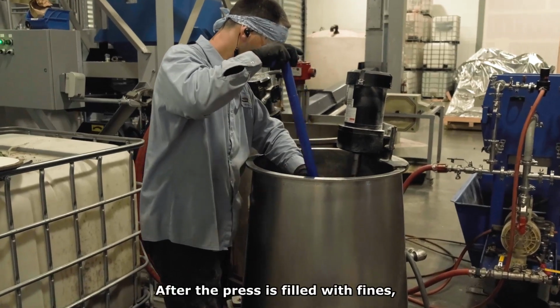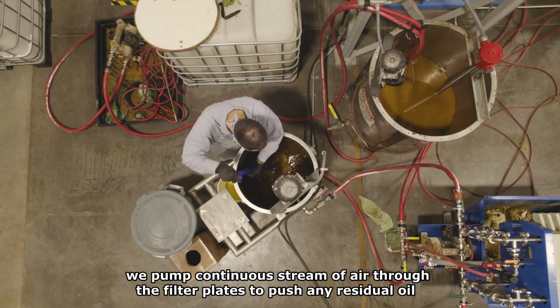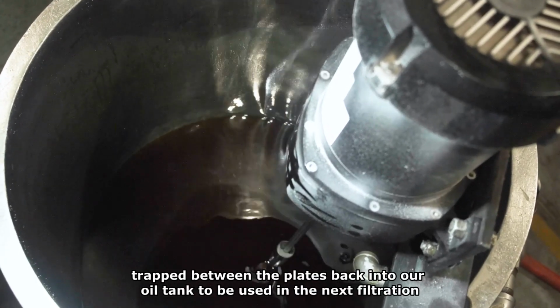After the press is filled with fines, we pump a continuous stream of air through the filter plates to push any residual oil trapped in between the plates back into our oil tank to be used in the next filtration cycle.